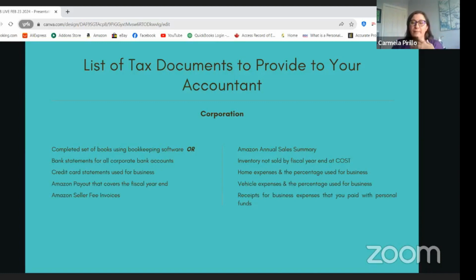So you have to provide them the bank statements for the entire year for all your corporate bank accounts. They don't need your personal statements. They just need the corporate accounts. The credit card statements that you use for business.